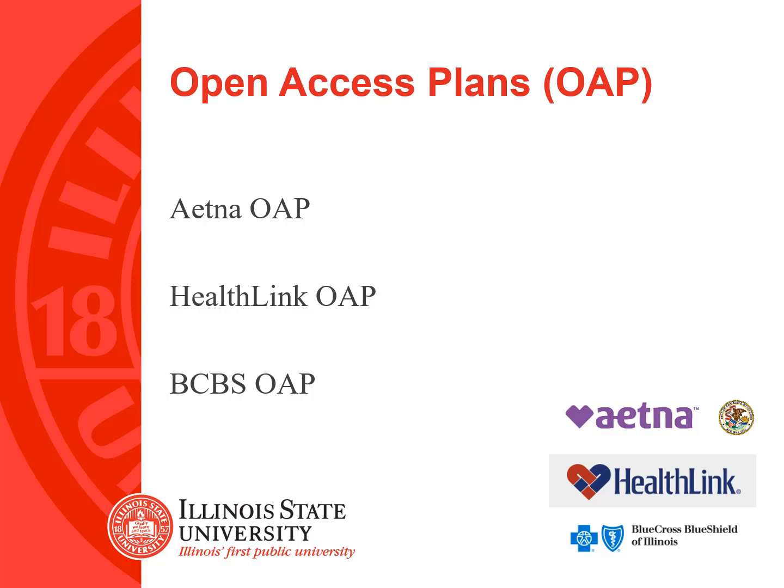The next type of plan we'll discuss are the Open Access Plans, or OAPs. There are 3 choices for OAPs. You can elect either Aetna OAP, HealthLink OAP, or Blue Cross Blue Shield of Illinois OAP. Just like the HMOs, we encourage you to review each OAP and its provider network to determine which one is the best option for you. The primary difference between the OAPs will be the network of providers and facilities.